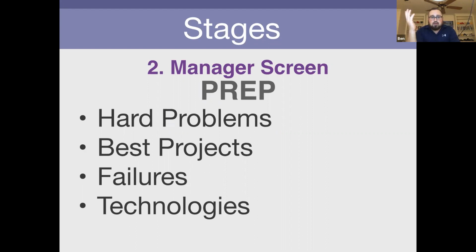If your role in solving that was, I rewrote Docker from scratch and that solved all your container problems. Maybe not a great example, but it's an example.